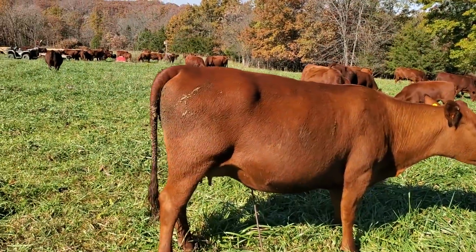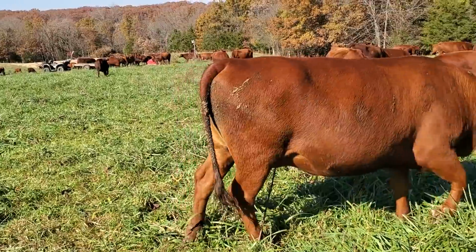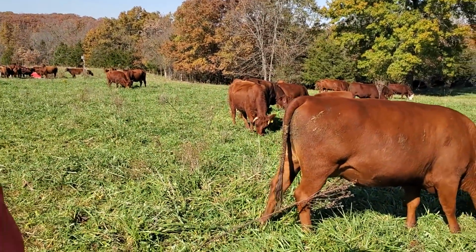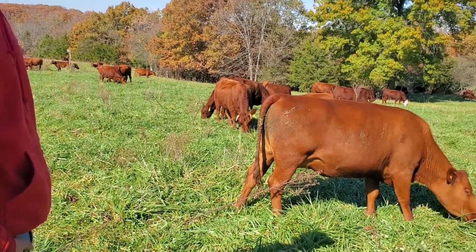Why do you want small, nice teats? When the calf's born, it can get up and suck on it a lot easier. We have a couple cows in here that have big old what we call balloon tits, and the calves just can't get on them when they're newborn. Those are cows that probably ought to go to town.